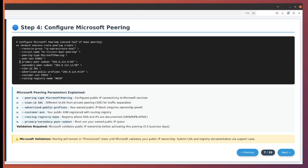The VLAN ID 301 is different from private peering's VLAN 300. This is mandatory. Each peering type must use a unique VLAN for traffic separation on the shared circuit. The advertised public prefixes must be IP space that your organization owns and can prove ownership of. Microsoft validates this ownership before enabling the peering, which is why the validation process takes several days.